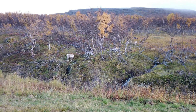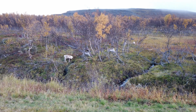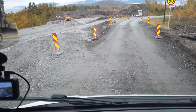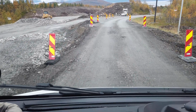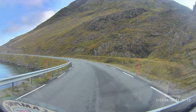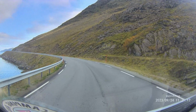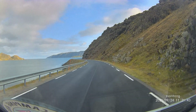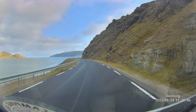The thing with Norway, you never know what's going to happen. One minute you're gazing at reindeer, you get back on the road, and then suddenly the road disappears and you come across these roadworks, and just like that you're back on the main road again. It wasn't long before we reached our next park up for the night, and this was by a beach called Nordkapp Beach.